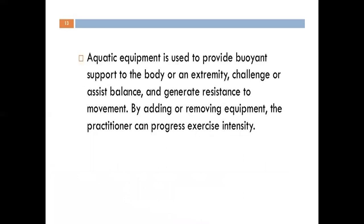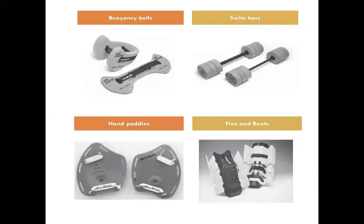Next, moving on to the aquatic equipment, which is used to provide buoyant support to the body or an extremity, challenge or assist balance, and generate resistance to movement by adding or removing equipment. The practitioner can progress exercise intensity. Here we're going to see some aquatic or hydrotherapy exercises. These are the things used for the aquatic exercises: buoyancy belts, swim bars, hand paddles, pins, and boots.